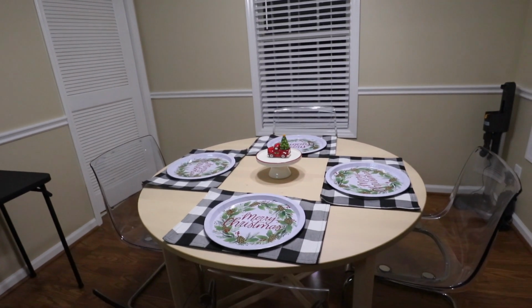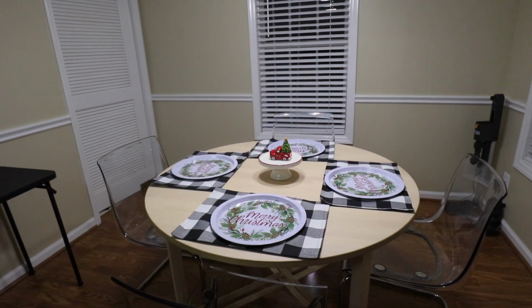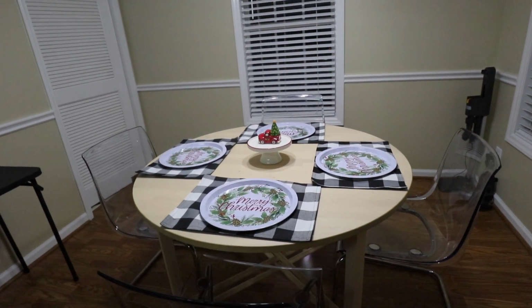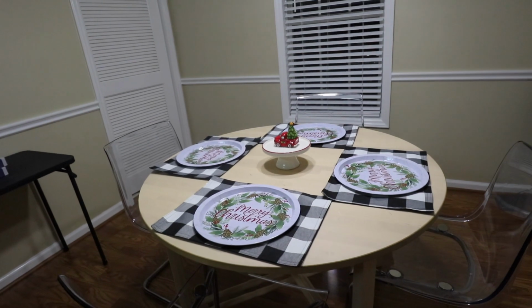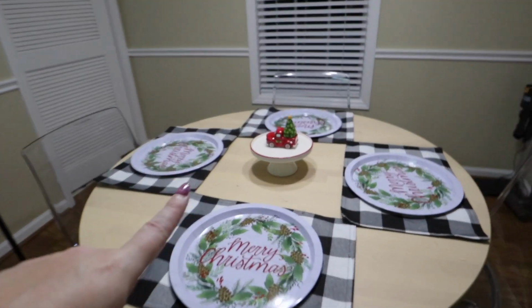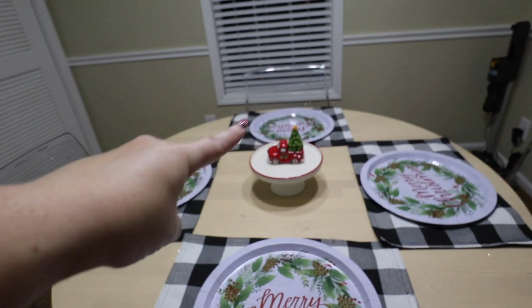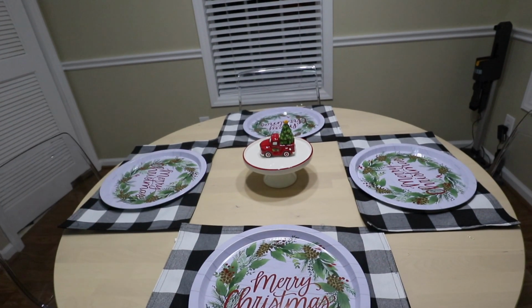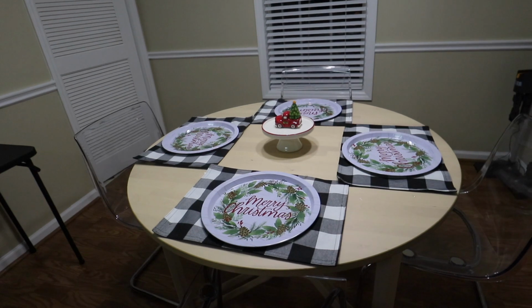Then we have our kitchen table. This is kind of a pain when we want to eat because I have to move everything, but I think it looks nice when it's all set up. And I love that I had this, I forgot about this, this salt and pepper shaker, this little truck and tree, and it just works perfectly on that little cake stand. It's cute. I like it.